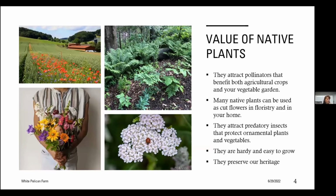In addition to being a source of food and cover for wildlife, native plants, when they're included in your vegetable garden or along ag fields, attract pollinators for those crops themselves. They also attract predatory insects like ladybugs that feed on aphids and other pests that affect ornamental plants and vegetables. And many native plants also make excellent cut flowers. They have long vase life and fantastic fragrance.